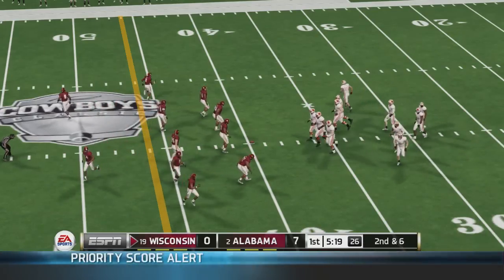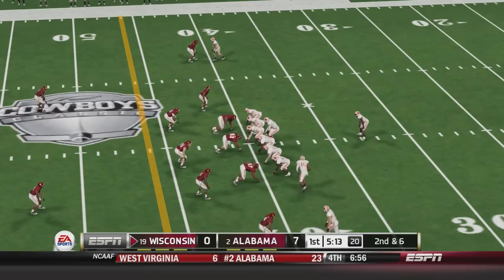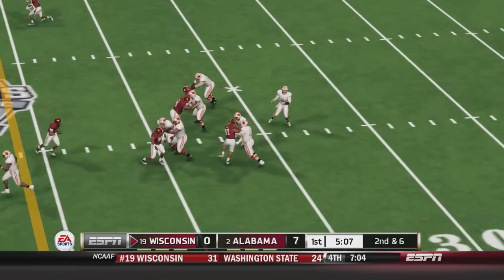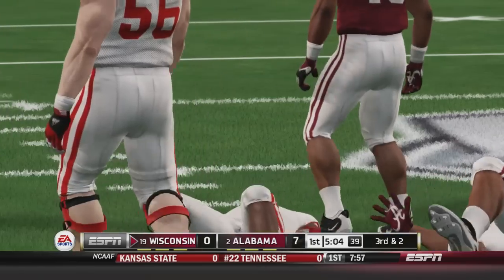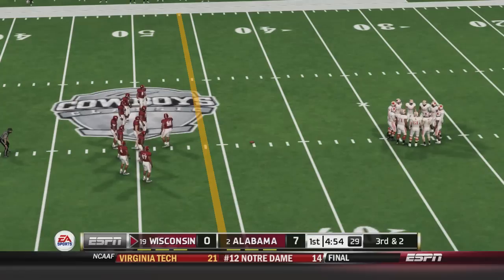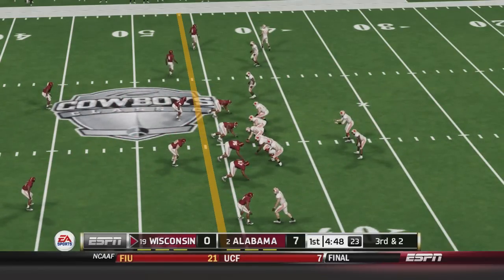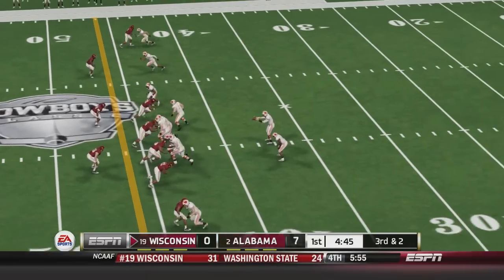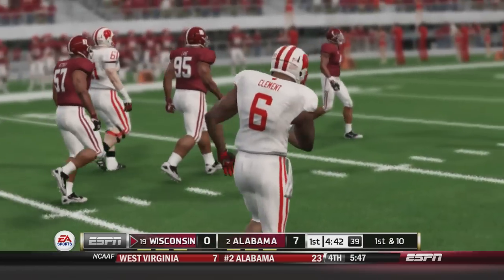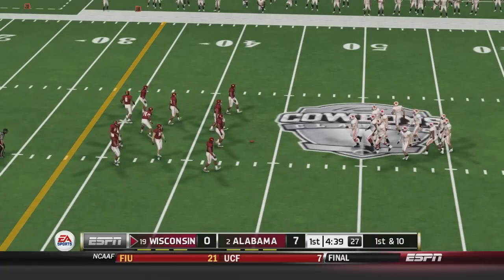Second down and six. Ball on the 40-yard line. And he's tackled at the 43-yard line. That'll bring up third and two. Makes it out to about the 43. Gain of 14 on the play. That makes it first and 10. First and 10. Ball on the 43.